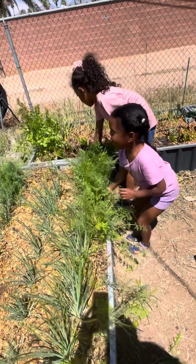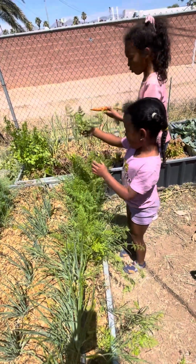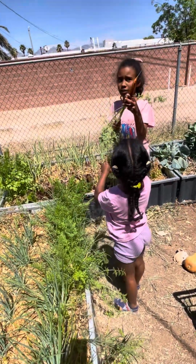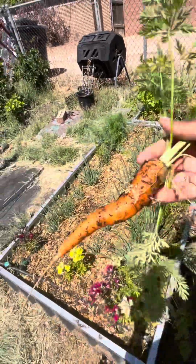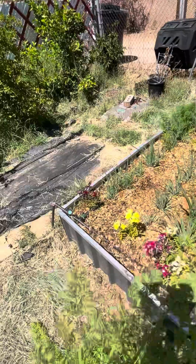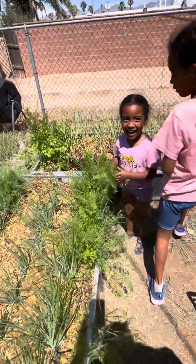We are. Use 2 hands if you need to, Riley. No, I got a big one. Oh, that's a beautiful one. That's the biggest one so far. It was all the way in the back, too. Was it? Yeah. Riley, you got to go further down, my love.